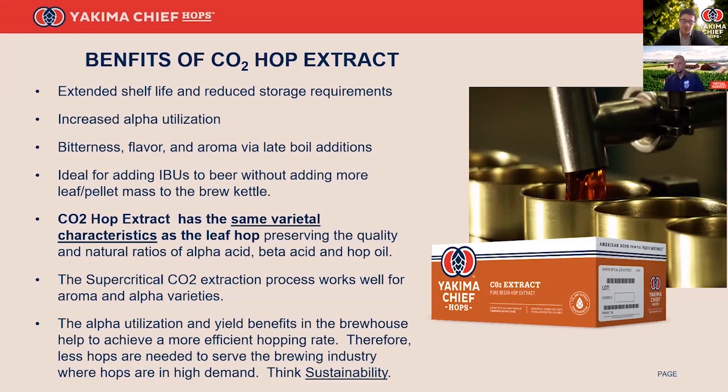Wow, cool. Yeah, but actually on that note, why do you think it's not more popular in craft, or not yet? Obviously it's starting and some brewers in the US are adopting it, but what are your thoughts? Why hasn't it taken off more?